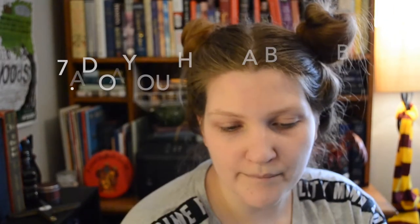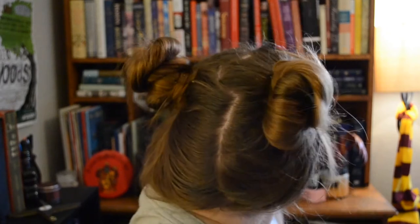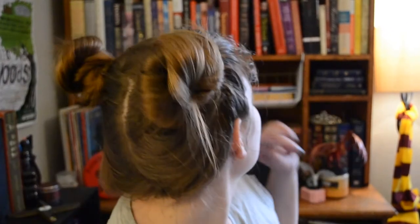Number seven, book by author using a pen name. I should have, here we go. A Series of Unfortunate Events. This is the first book. I also have the second book by Lemony Snicket, which is a pen name. Here's that one. I could have also done the Cassandra Clare ones up there, but I didn't feel like it, but I have those as well.